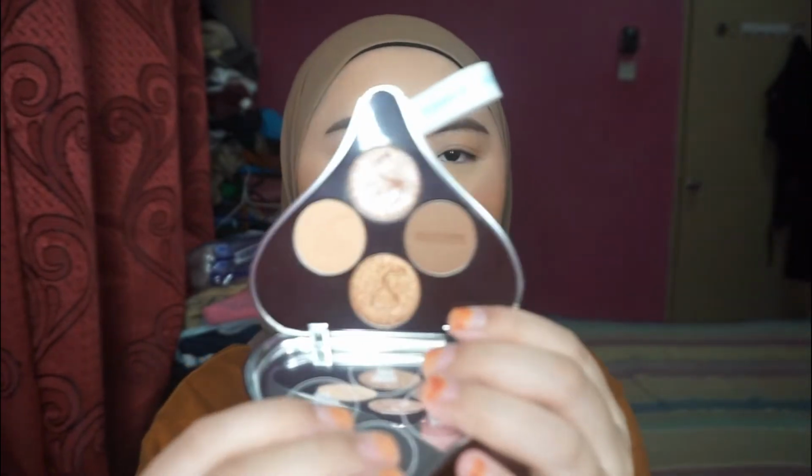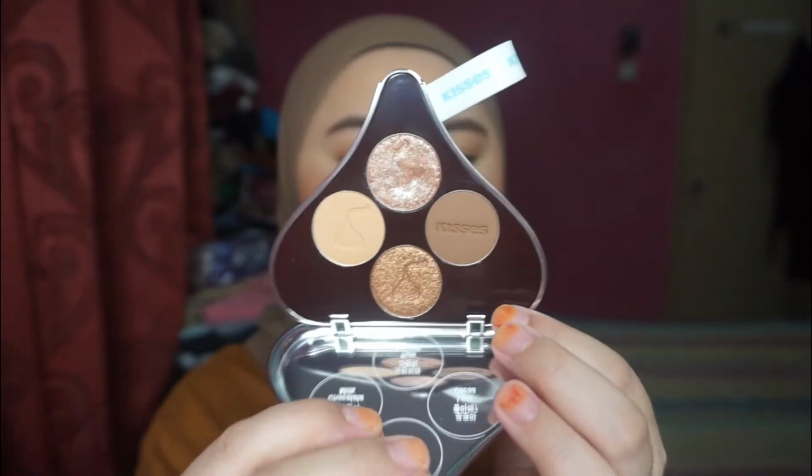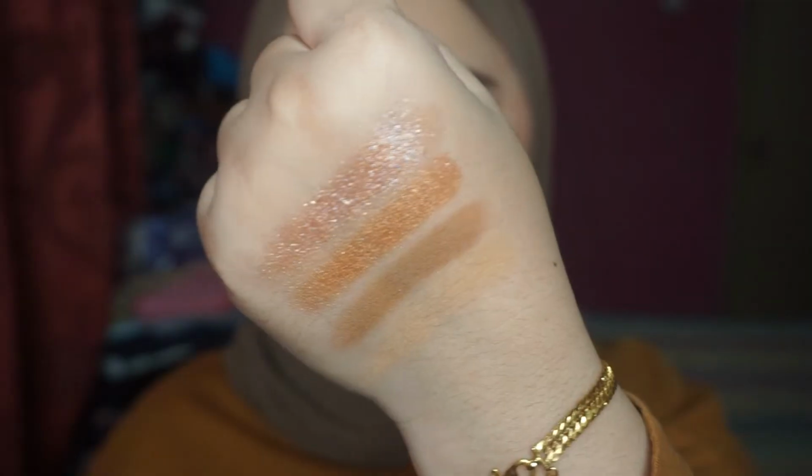4 different colors, and I chose mine in milk chocolate, so these are all neutral, everyday-ish colors. You get a decent sized mirror down here, so I'm not going to show it because it will reflect the light, but this is a good quality mirror. And there's this plastic layer that has the shade's name. So yeah, it looks like this. I'm going to swatch it before I start with the eye look.